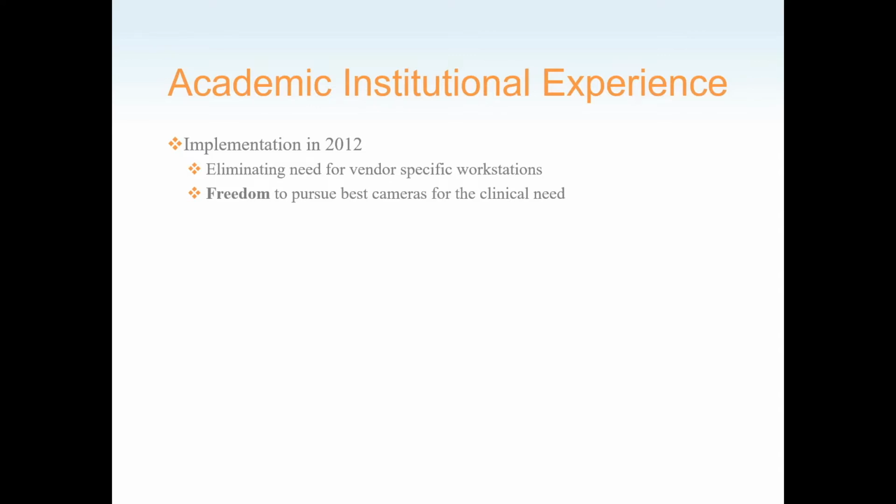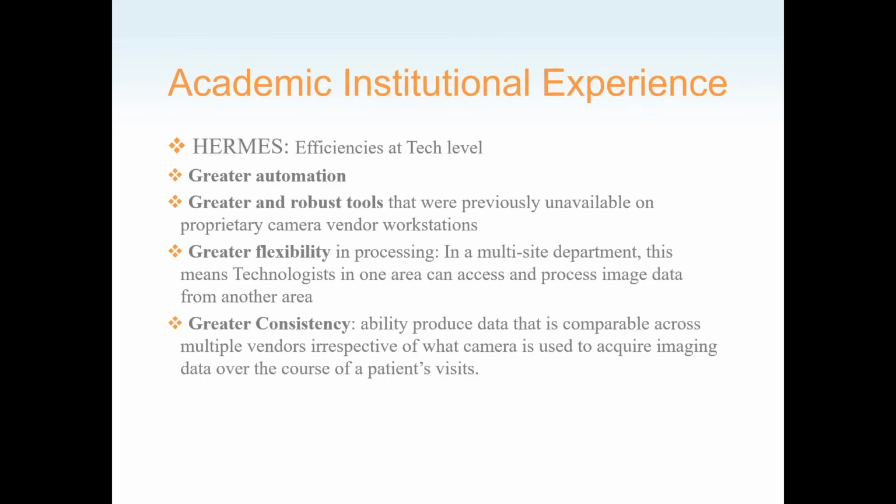We're also no longer tied to any particular vendor's stations when pursuing the latest and the best cameras for our institution, since now we had a vendor-neutral platform which worked across all vendors. It provided us with efficiencies at multiple levels.